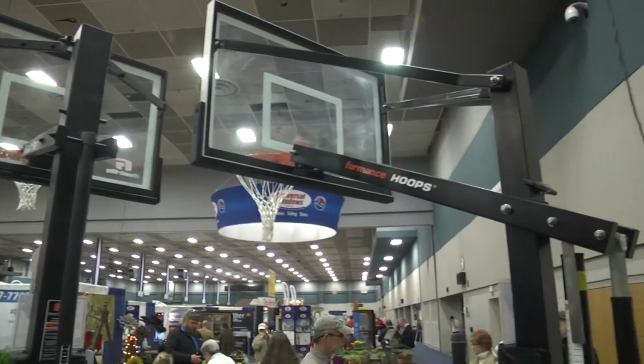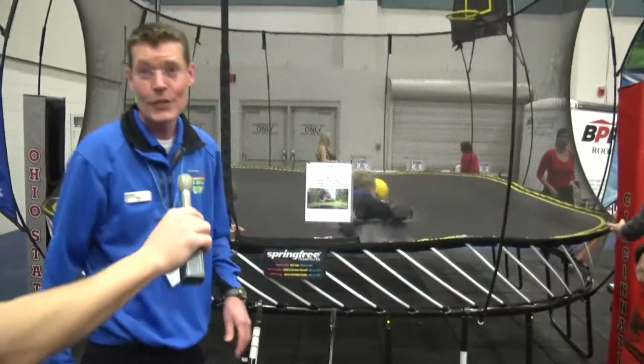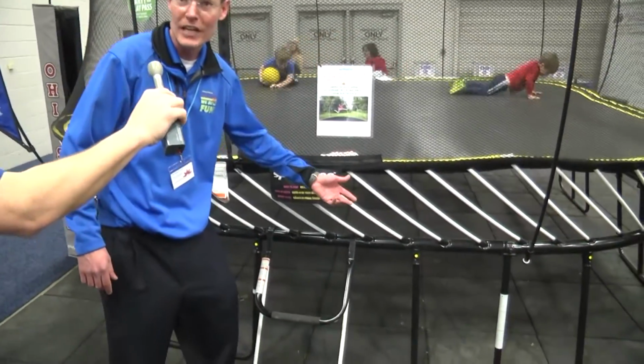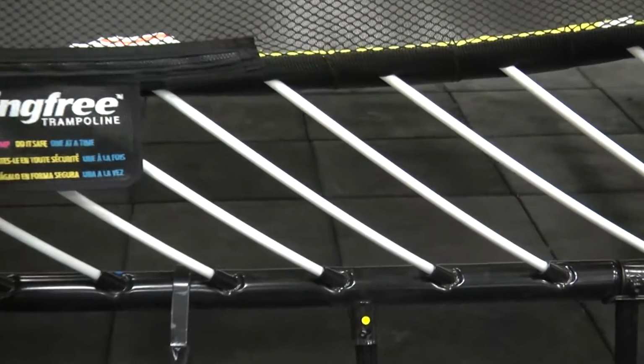Come right over, look. This is a spring-free trampoline. It's very different than any trampoline that you've seen before. Traditional trampolines have springs on the jumping mat. This one has composite rods underneath rather than springs. Makes it much safer. This net comes from the commercial fishing industry, so adults and kids, they're not going to fall out of it. It's going to keep everybody in there.